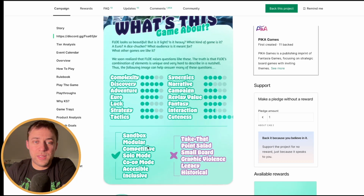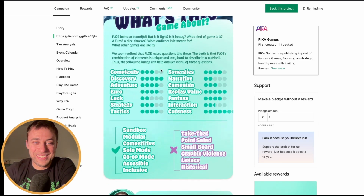What's this about? But they just threw every single buzzword in there. 3 on the complexity scale. Well, but we don't know what that scale is. Discovery, 5. Adventure, 4. Euro, 4. Luck, 2. Strategy, 3. Tactics, 4. Synergies, 4.